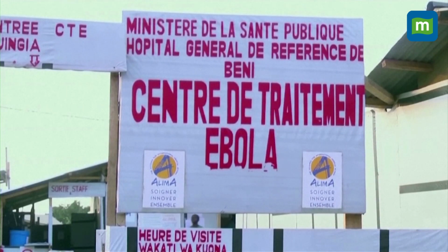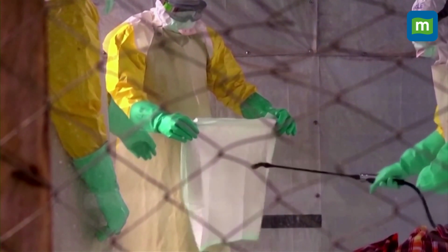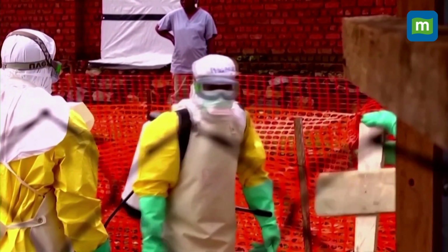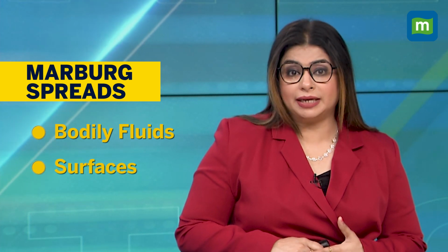All the cases so far have been traced back to Kagera, and medical teams are advising extreme caution when treating patients. This is especially important because healthcare workers are highly vulnerable to contracting the virus. In fact, the neighboring countries have also issued warnings due to the proximity of the outbreak. Healthcare workers are on the front line, but the disease presents a unique challenge. The virus spreads through direct contact with body fluids, including blood, saliva, urine, and even breast milk. This makes healthcare settings incredibly risky without strict precautions, and it is why the virus is so dangerous.